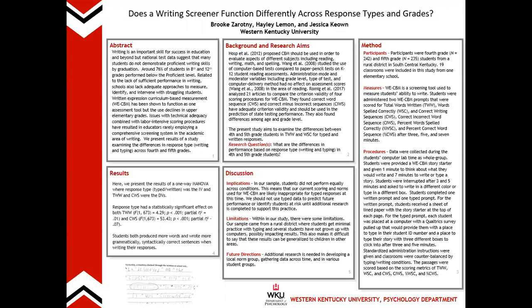Romig et al. analyzed 21 articles to compare the criterion validity of 4 scoring procedures for WECBM. They found correct word sequence and correct minus incorrect sequences have adequate criterion validity and should be used in the prediction of state testing performance. They also found differences among age and grade level.